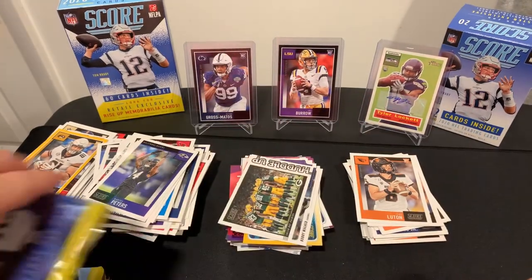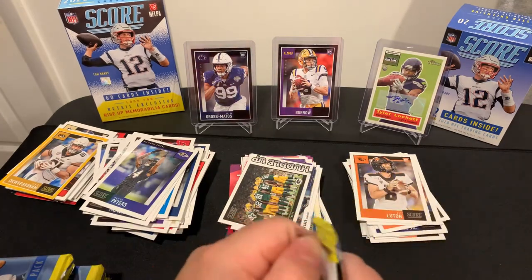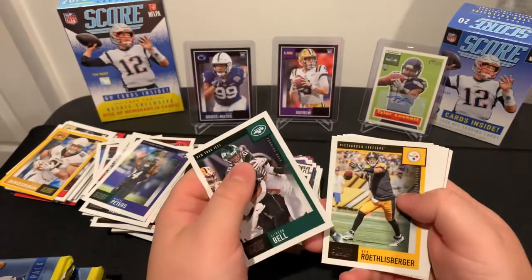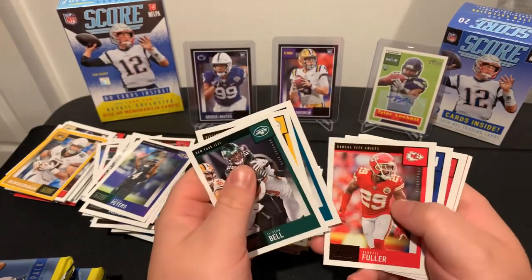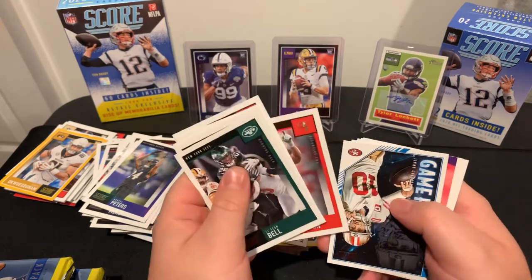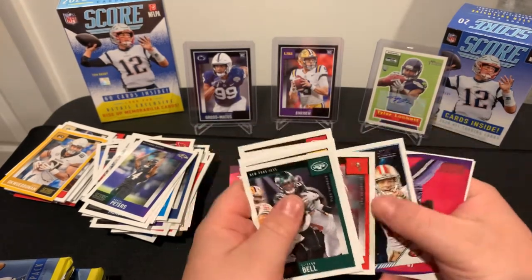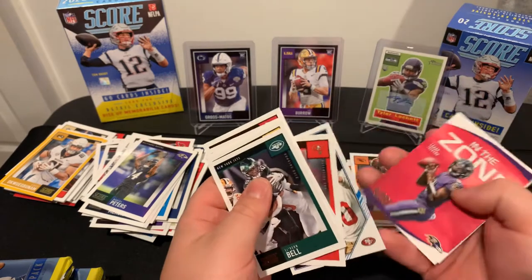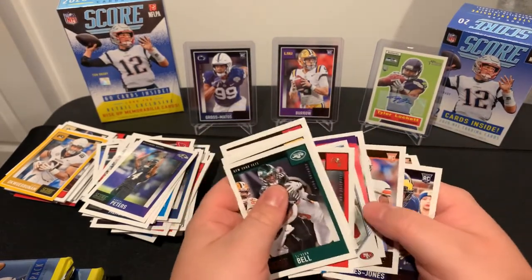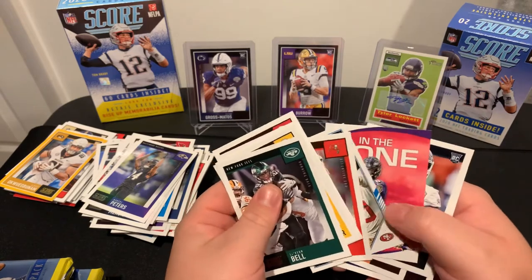Nine of cards. Got a ton of packs to go, so. Le'Veon. Big Benjamin, Carson Wentz, Kendall Fuller, Dexter Lawrence, Austin Hooper, Willie. Got game face Jimmy G. Got in the zone Lamar. Got Jordan Love. We got Brown. And we got Donovan Peoples-Jones.